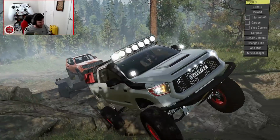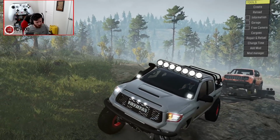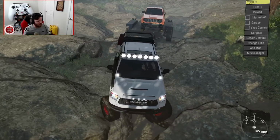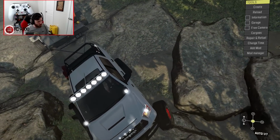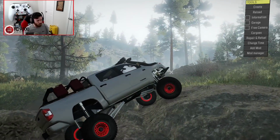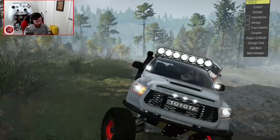Getting this thing out of here is definitely a momentum game, because if you lose your momentum driving over those rocks, and then the axles on the trailer get bound up, you've got to start all over again. You got to back up, and you got to start the obstacle over. It's quite challenging, but if you keep taking the wrong line over and over, it can also be quite frustrating. But there we go.